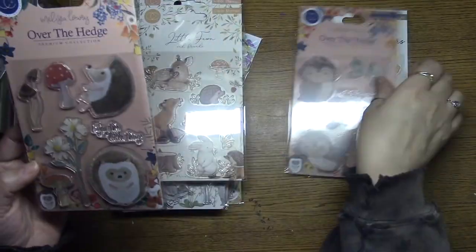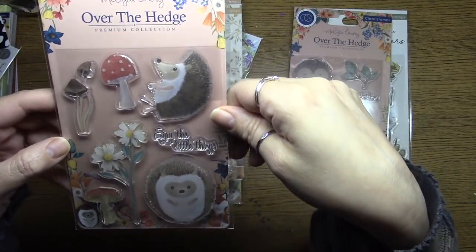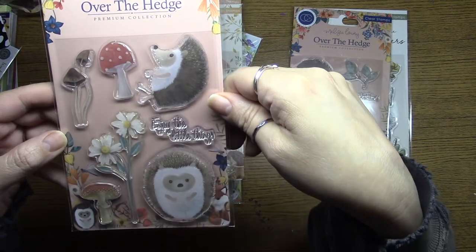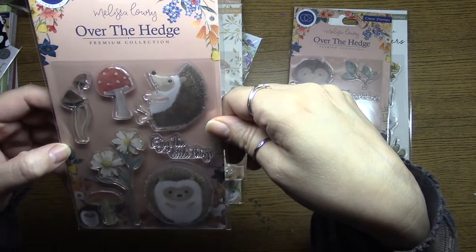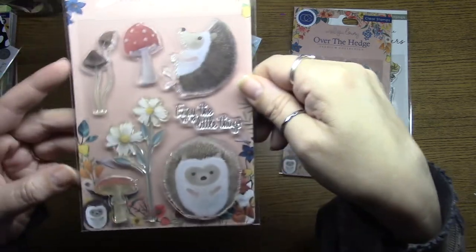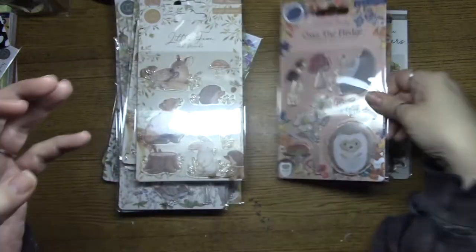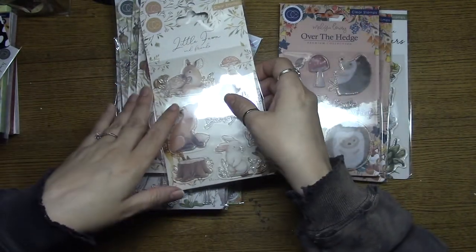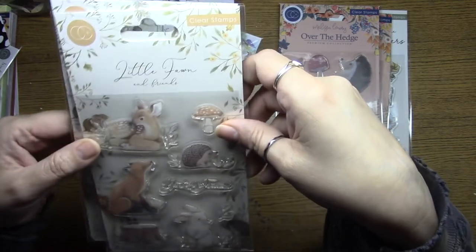So that's one, and then this one is the one with the hedgehog, or porcupine. Is that a porcupine? I'm not even sure what it is. Okay, look at that. So that's the other one, and then this is the little Fawn and Friends. So I got two of those.